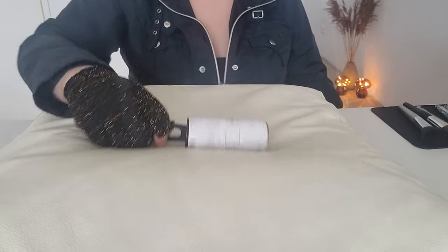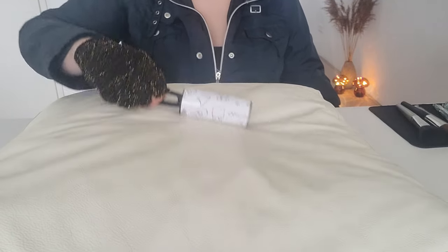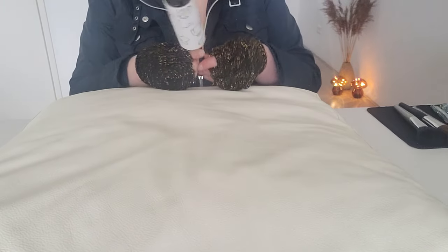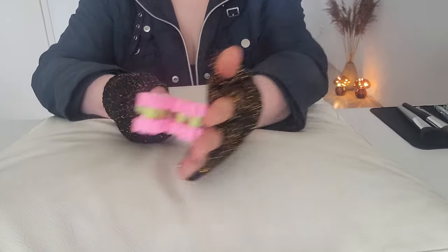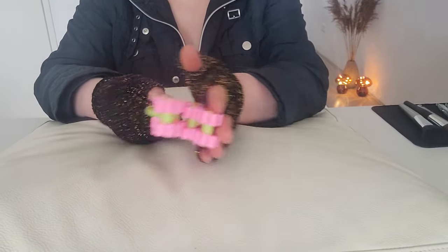So we're gonna speed it up a little bit. Just for this tool that is. Yeah, my nails are short, so I cannot really tap that well. Mm-hmm. So, the next tool is going to be... Yes, this one. It's one of my favorites, to be honest.